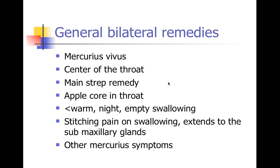We have another Mercurius remedy, Mercurius vivus. Remember, we had Mercurius iodatus flavus, which is right sided, and then we had Mercurius iodatus ruber, which is left. Now we have one in the center of the throat, Mercurius vivus. And this is the number one remedy for strep throat. An apple core in the throat. That's the sensation. Aggravated by warmth, night, like all the mercury remedies. Stitching pain on swallowing, and other symptoms that the mercuries have.